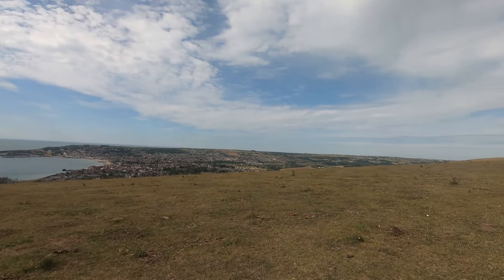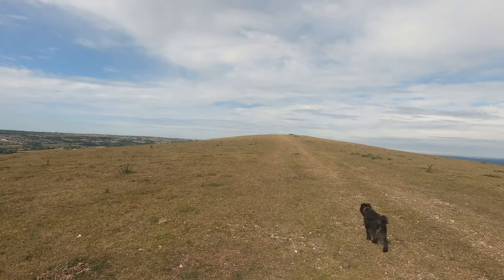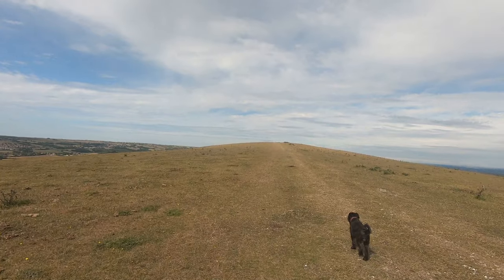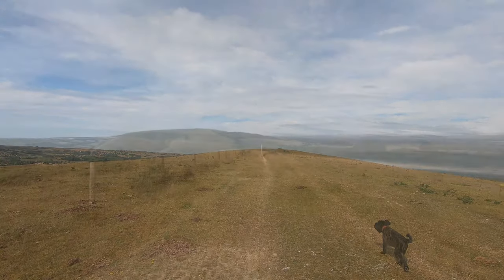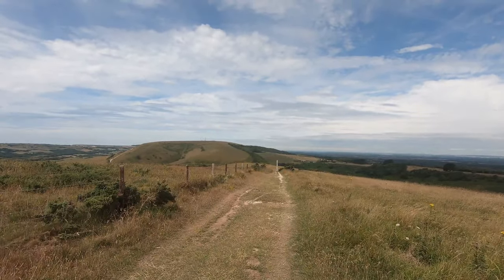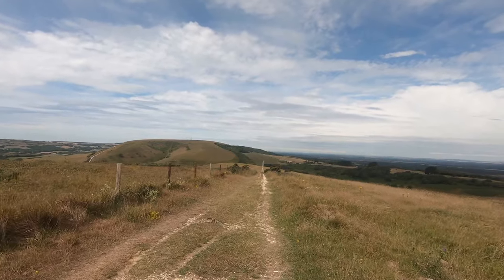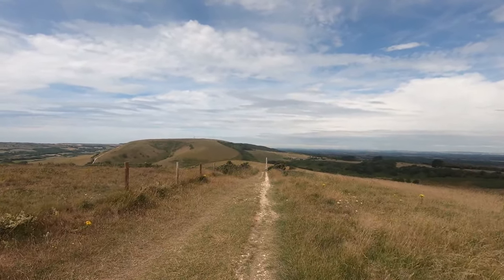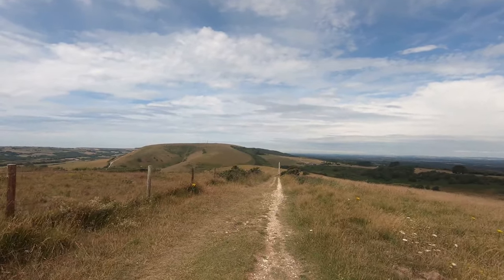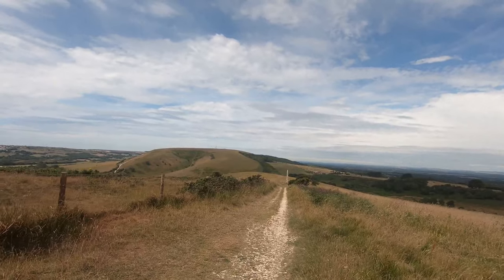You can see that we're walking on flatter ground now. Still going up, but not very steep. We've come through a gate and onto a track. The end is in sight. That's the obelisk in the distance. It's actually downhill now. There's a great view here of the rolling Purbeck Hills.